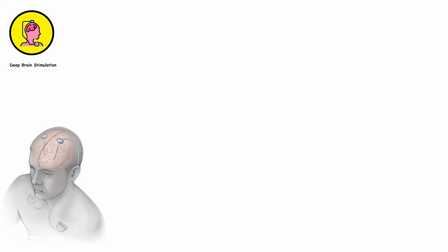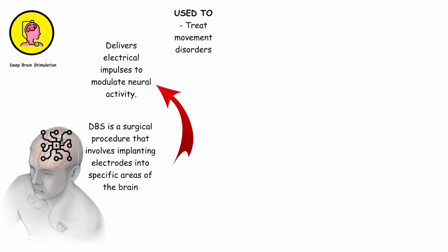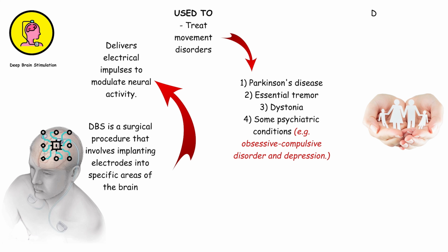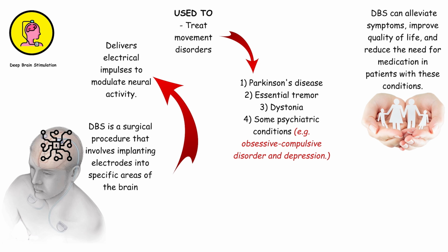Deep brain stimulation. DBS is a surgical procedure that involves implanting electrodes into specific areas of the brain and connecting them to a pulse generator, which delivers electrical impulses to modulate neural activity. DBS is used to treat movement disorders such as Parkinson's disease, essential tremor, and dystonia, as well as certain psychiatric conditions like obsessive-compulsive disorder and depression. DBS can alleviate symptoms, improve quality of life, and reduce the need for medication in patients with these conditions.